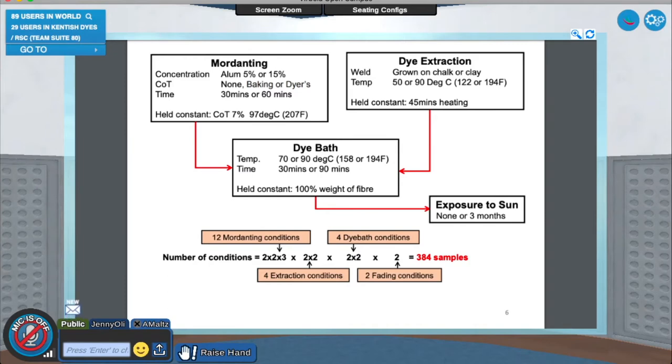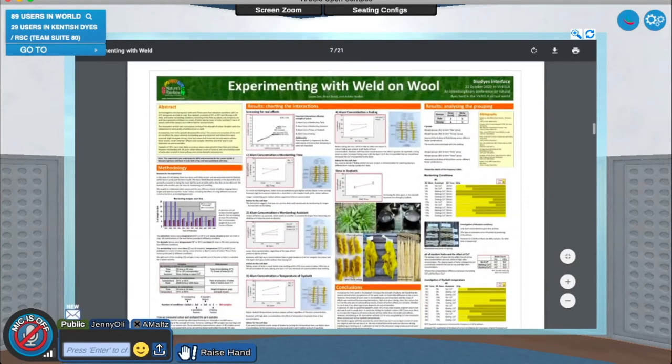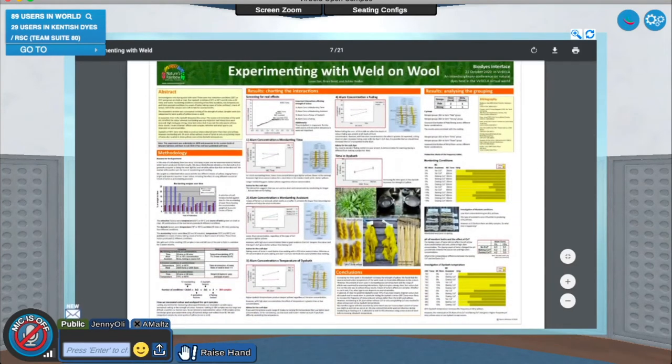So if we move on to slide seven, hopefully you're now on slide seven. That has a green bar at the top saying experimenting with Weld on wool. I know you can't read this. This is just a reminder. Go and visit the kiosk and you can zoom in on this. You can actually download the file, I think, and read all about the experiment in detail there. Skipping on to slide eight.